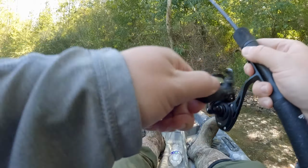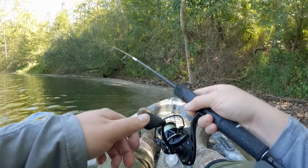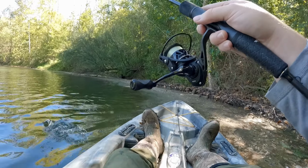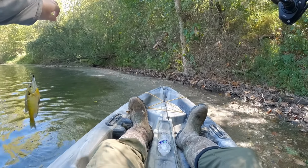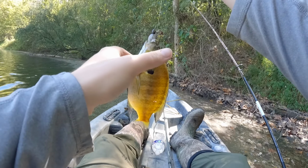Oh, I'm on. I am on. Haven't had a bite in a while. Got down here toward the end of this lake. Try to wedge myself up on this bank, and there we go. We got another species. We got ourselves a bluegill.